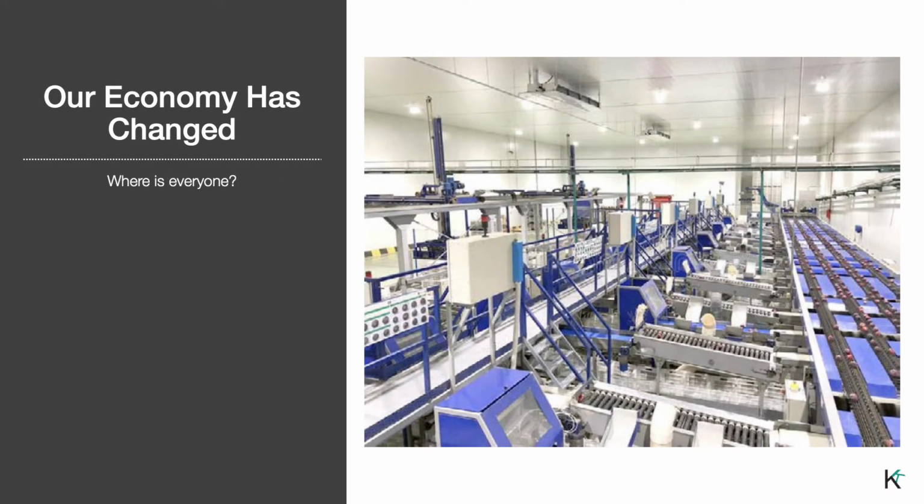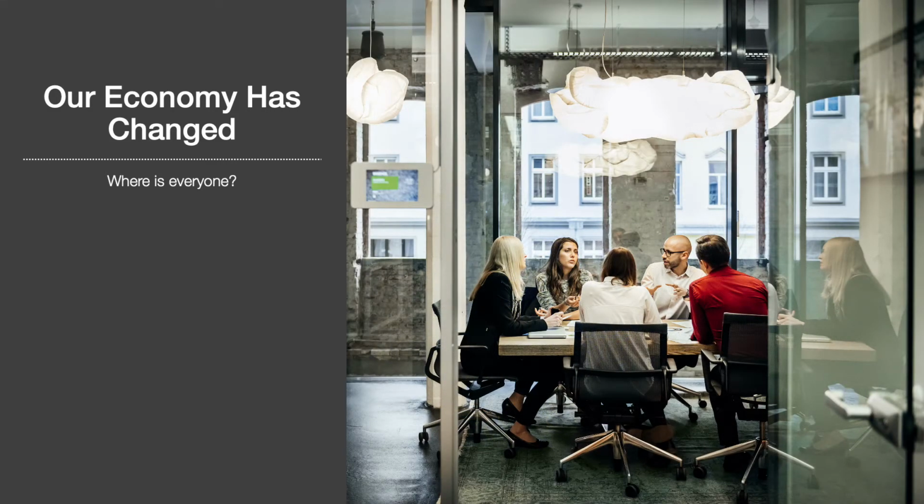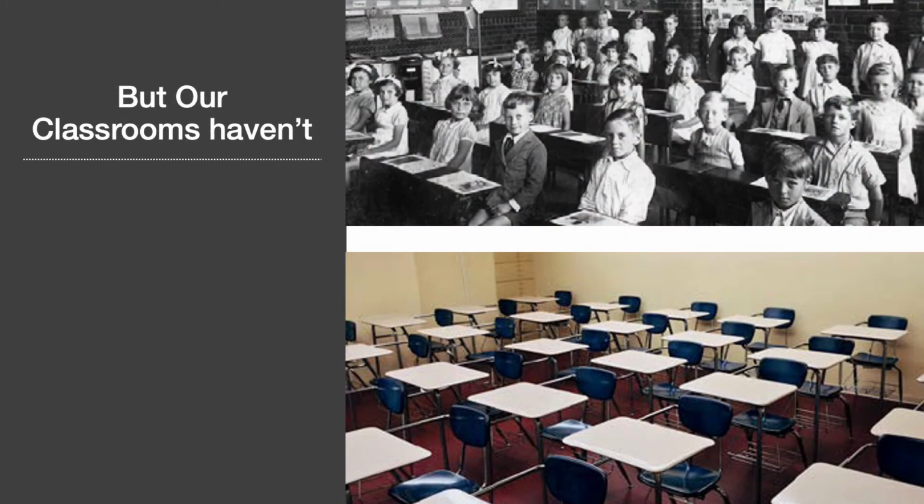But of course, our economy has changed. Automated manufacturing has eliminated many of those jobs and permanently altered that industry, and many other industries as well. Technology has made information ubiquitous, so that rote memorization is not as necessary as it once was. Collaboration, communication, and many of the skills that we used to think of as soft skills are now the things that employers value most. And yet, our classrooms still look the same.